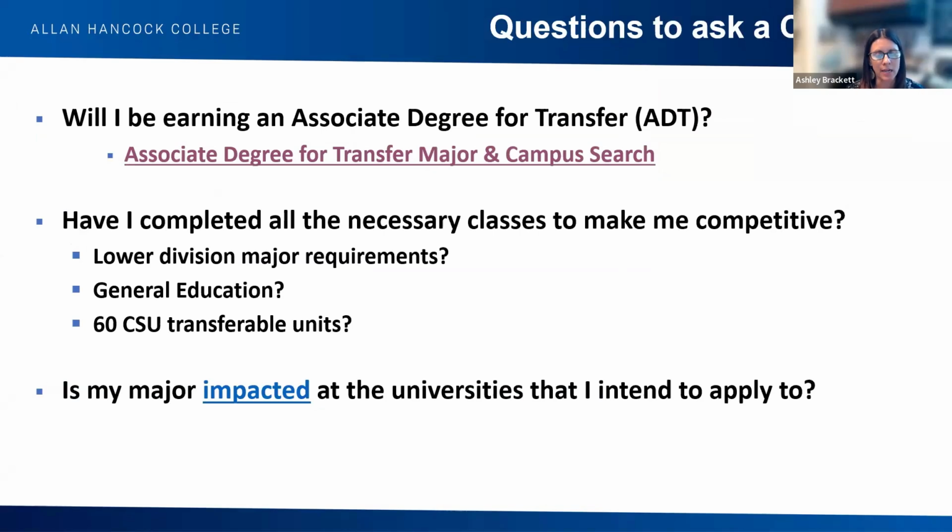Is my major impacted? I'm not going to link to that because it's just a website, and you can get the PowerPoint from us if you need it, where you can look and see impaction lists for all the CSUs. That just means there are more people applying than there are spaces for at that campus or within that major, which just means that it's a little more competitive. Maybe they're requiring a higher GPA than the minimum 2.0. Maybe they're requiring certain major prep to be done. Maybe they're requiring a certain GPA within the major prep.